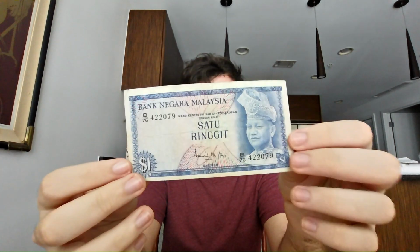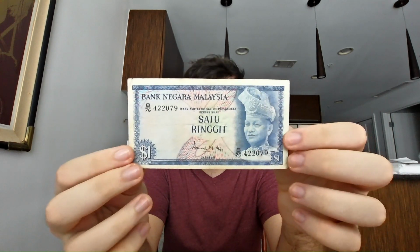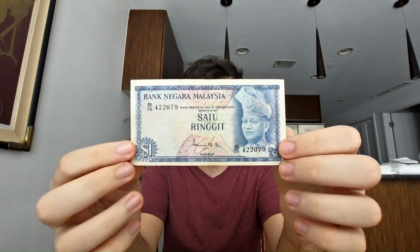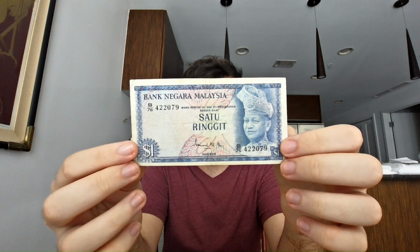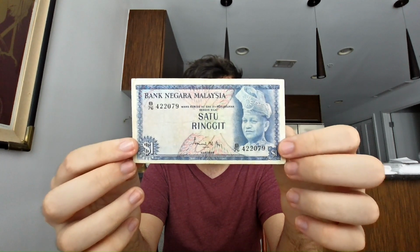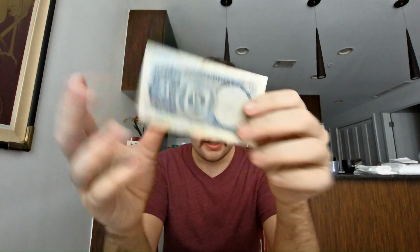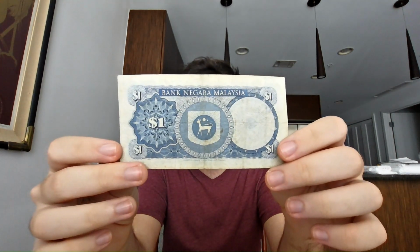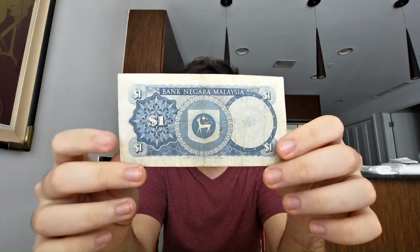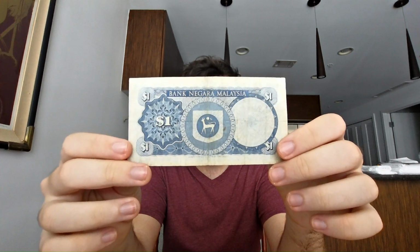And we can see on the front, I should introduce this guy here. He is Tunku Abdul Rahman, who I believe was the Malaysian head of state at the time. Malaysia does have a monarchy or a monarchical type government. Not exactly sure off the top of my head of the exact details, but I do know it is an inherited position, probably considered a monarchy. And on the back, we have the seal of Malaysia, or I believe that is the seal of Malaysia there. Neat geometric designs going on.